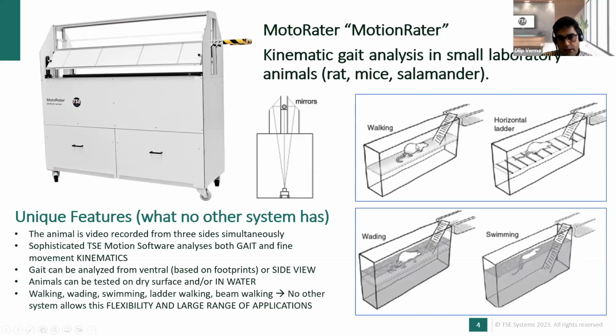So you have a runway, which is similar to a ground walk. You can have a horizontal rungs ladder walk, which is used for fine kinematic analysis, or the wading module. For the wading, you are basically using the same runway module. For mice, you can fill the water up to 1.5 centimeters, and for rats roughly 3 centimeters. Then the animal shows this wading movement, walking torso high, which means you can measure the muscle strength, how they are walking, right?